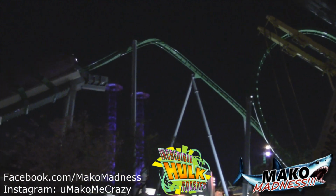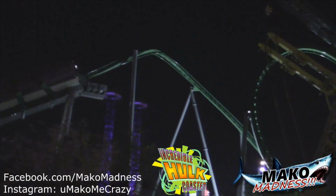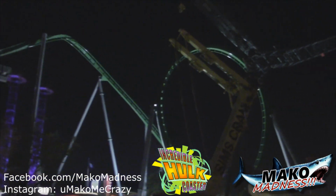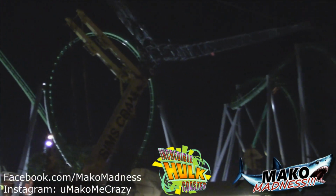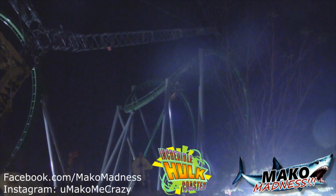Unfortunately, it looks like they are not going to place that last piece of track, at least while we are here. So sometime later tonight, that last segment is going to go in. And we'll be here tomorrow to check out the completed Hulk course.